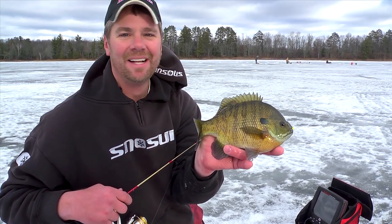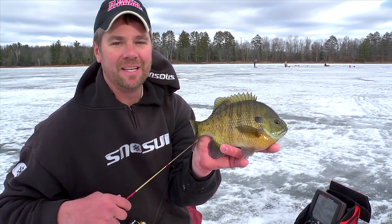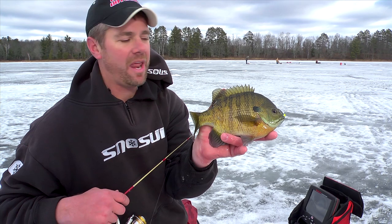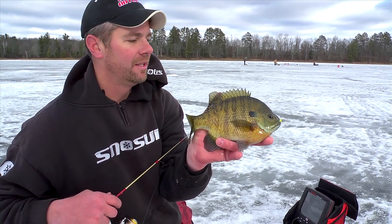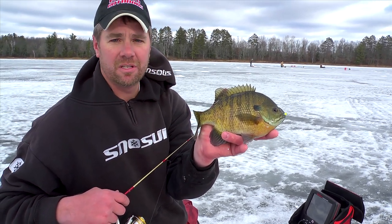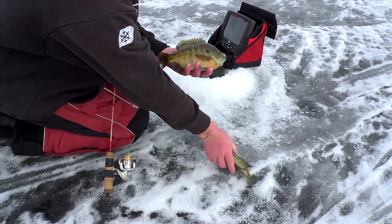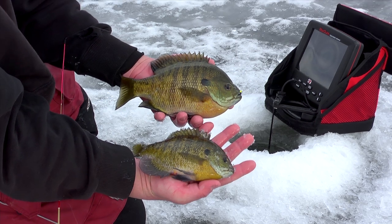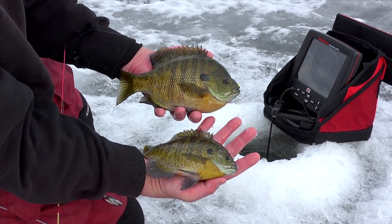You know, this doesn't happen very often. I won't tell anybody that this is anything other than absolutely special to be out here icing fish of this caliber. For comparison, here's your standard 8-inch eater. Not a bad fish, I'll take those all day long. Look at the difference, it's just ridiculous.